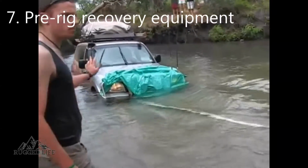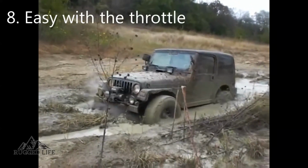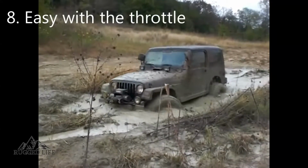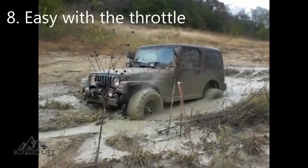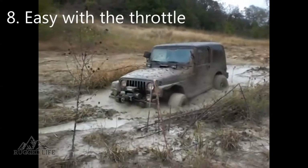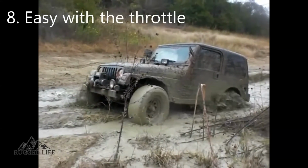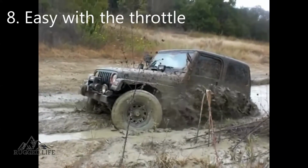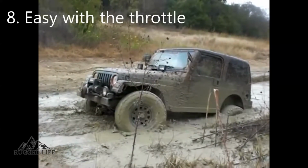Another common mistake that people who are new to four-wheel driving make is that they cross an obstacle and the vehicle struggles or loses traction, and what they do is they boot the right foot and give it more power, which may get them out in some instances, but in a lot of instances it's going to make the situation worse, especially in sand and that sort of thing, where the more wheel spin you have, the deeper you go into the hole. So be mindful of that.